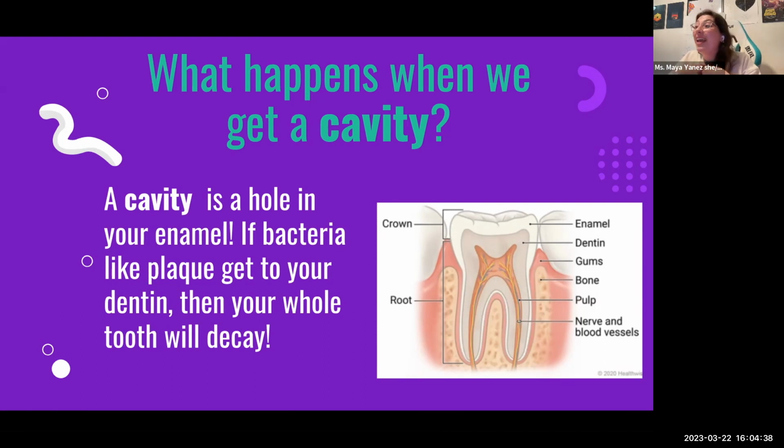Now we're going to spend some time learning how to prevent cavities. Our apple is going to pretend to be a tooth for a little bit. The skin of our apple is going to be like our enamel, right? If we have an apple covered in skin in the fridge, is it going to turn brown on the inside? No, right? It's all protected. It's nice and safe. But if we had cut up apple slices in the fridge, are they going to turn brown? Yeah, right? And that's kind of like tooth decay.